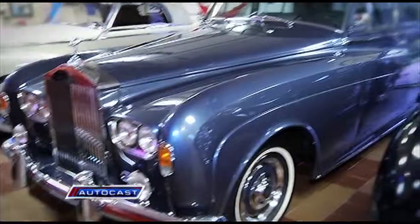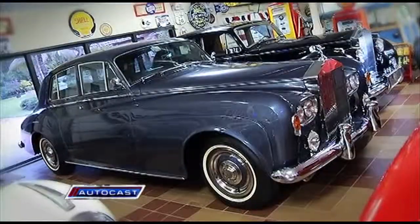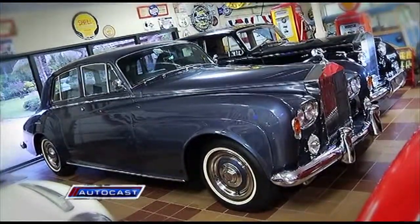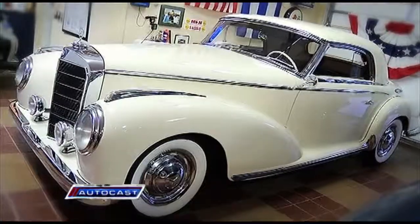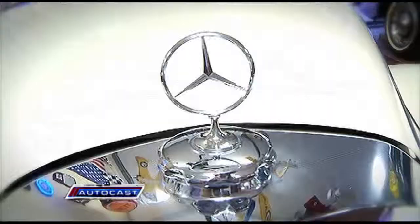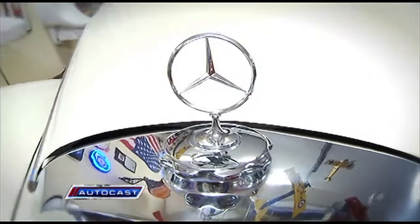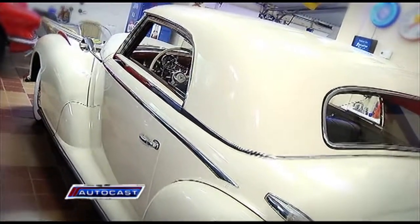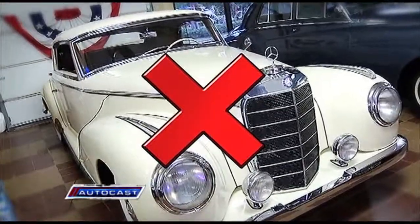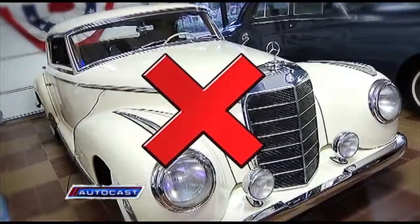Now, what about this blue 1964 Rolls-Royce? It's an antique. Woo! I am on a roll. Okay, now what about this pale yellow, extremely rare 1953 Mercedes 300 Coupe? You know what? It's so rare that I'm going to say it's a classic. Okay, oops, my bad. But two out of three ain't bad.